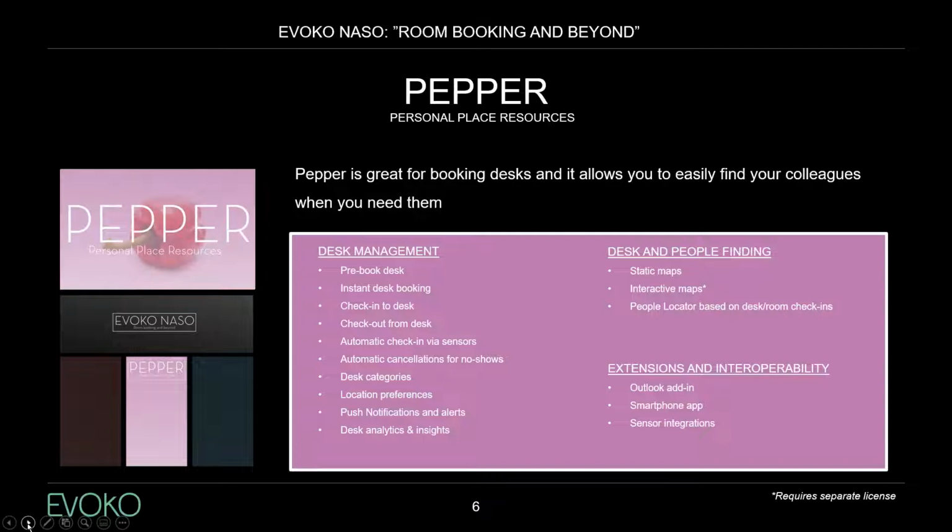So the desk management will be the possibility to pre-book the desks. You can have instant desk booking, and you check in and check out through the app when you're coming to this. You can also have automatic check-in with the sensors, and again, it's the BlueCat and COMM-TEC that we're working with. And we also have right now in a beta test the docking station. So when you click in the computer, it's like a check-in. So it feels like someone is there.